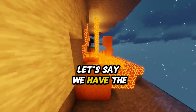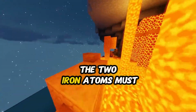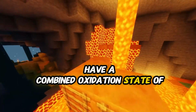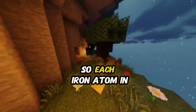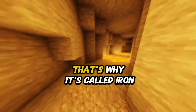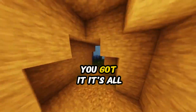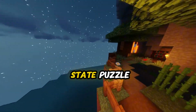Exactly. Let's say we have the compound Fe2O3. To have an overall neutral charge, the two iron atoms must have a combined oxidation state of +6 to balance the -6 from the 3 oxygen atoms. So each iron atom in Fe2O3 must have an oxidation state of +3. That's why it's called iron 3 oxide. You got it. It's all about using the clues we have to solve the oxidation state puzzle.